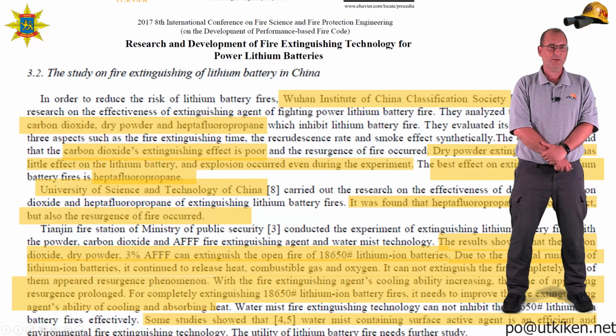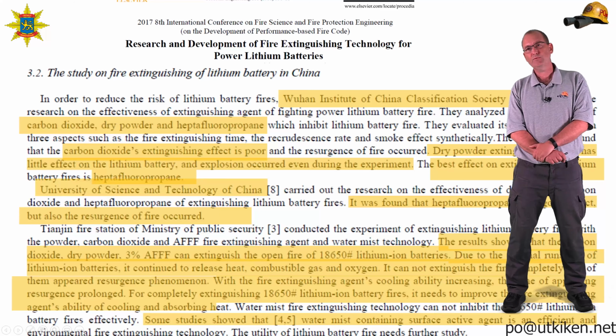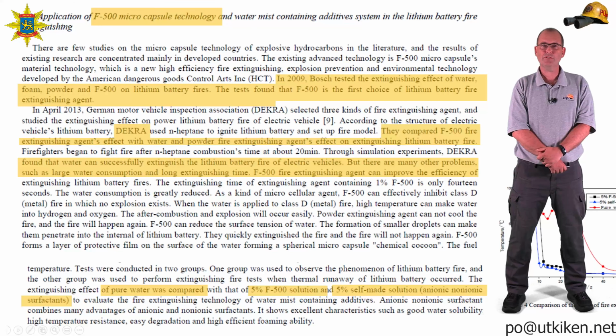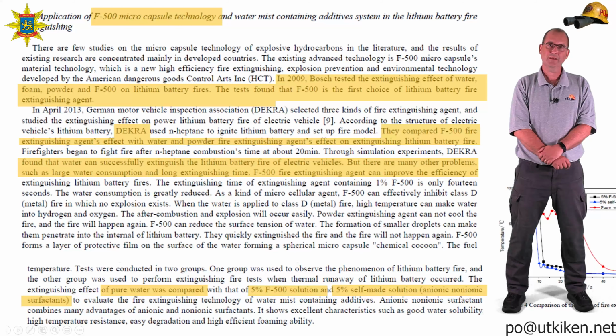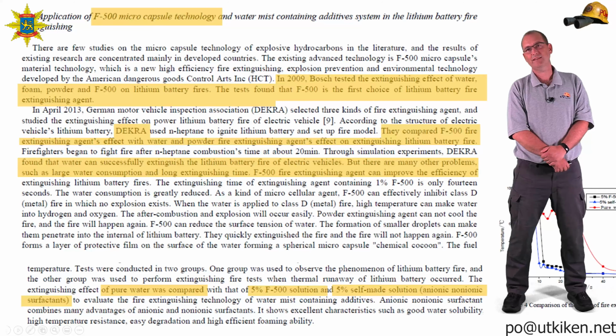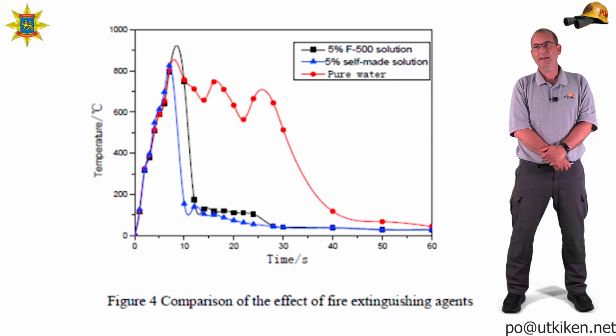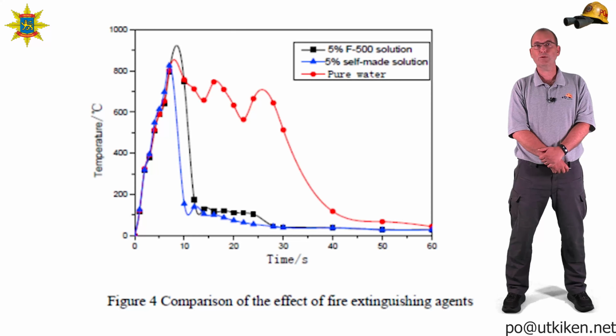They also tested, or in the report they wrote about testing, the F500 microcapsule technology, which is supposed to contain the hydrocarbons within extinguishing agents, and in that way cool and prevent the hydrocarbon from igniting. And they also made their own little dishwashing detergent kind of mixture. And that one and the F500 worked very well. When they got that into the battery casing, it was put out in 15 seconds. And if they used water and got it into the battery casing, it took about 45 seconds.